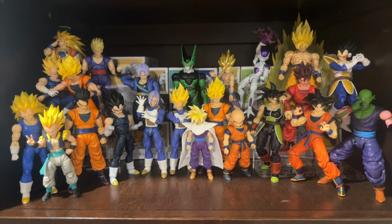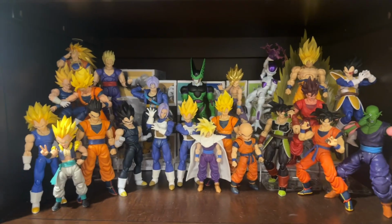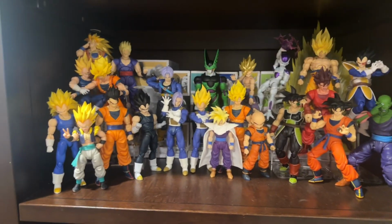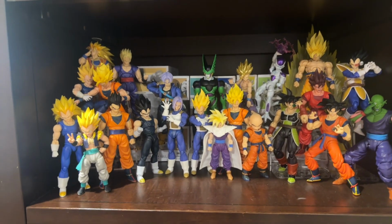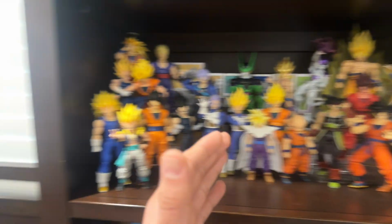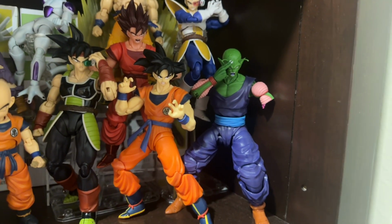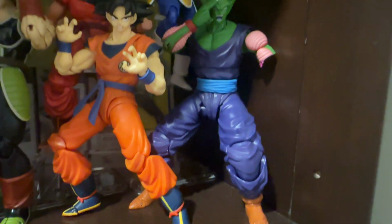Starting off on the top shelf here, I've pretty much dedicated this shelf entirely to Dragon Ball Z. I've tried my best to group every figure into their own respective saga, as well as doing it in chronological order of each saga from right to left. So starting over here on the right, we got the Saiyan saga, beginning here with Piccolo.